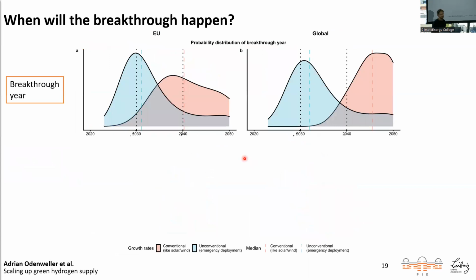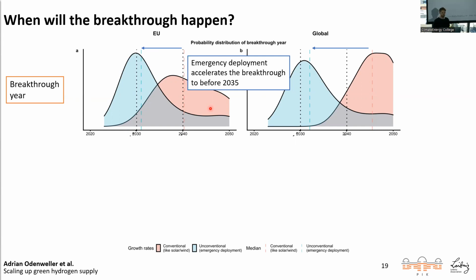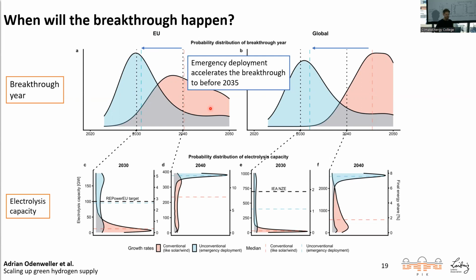And what we can see is that despite exponential growth, even under growth like solar and wind, it just takes a long time until we really get to high absolute deployment levels per year. Only the emergency deployment can really accelerate that breakthrough substantially to between 2030 and 35, maybe. So that's really what's required. We can then also take two intersections here, 2030 and 2040, and look at the distribution of capacity here.